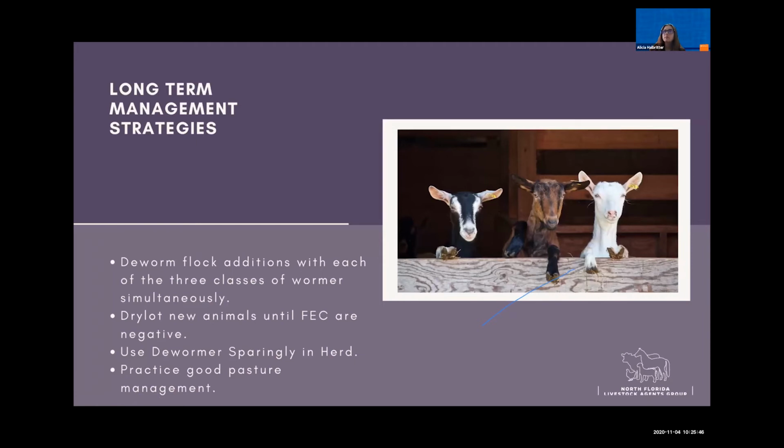So some of our long-term management strategies: we want to deworm the flock additions. Any new animals that you're purchasing and bringing onto the farm, we want to make sure we're deworming them before we introduce them into our herd, because you don't know what their parasite load is. It would be better if you could get a fecal egg count on them, determine what parasites they have, how that compares to the parasites you currently have in your operation, and whether or not you can introduce them into the herd before deworming or not.